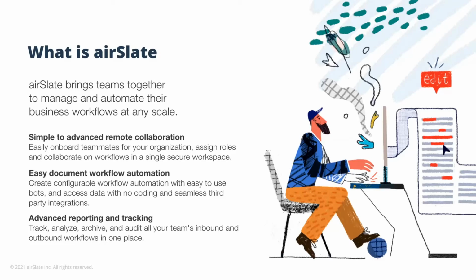And finally, there's advanced reporting and tracking that allows us to actually see how this process is working. Is it efficient enough? And test it against these other options that you might have in order to figure out what's actually going on.